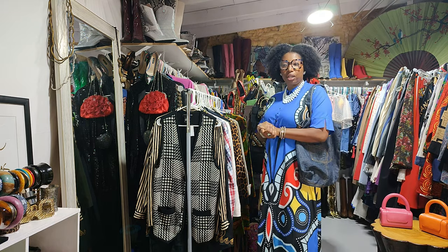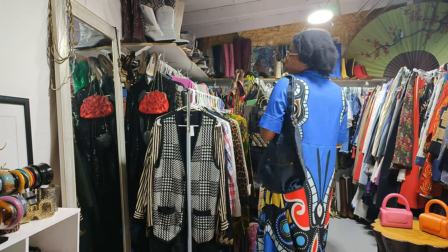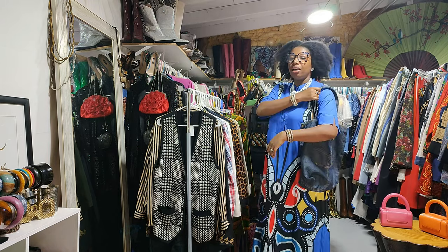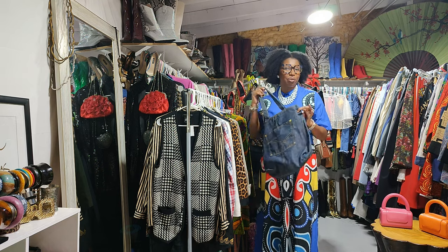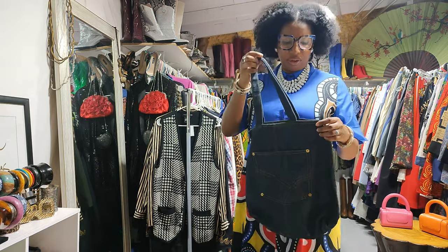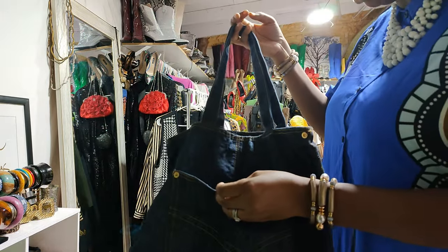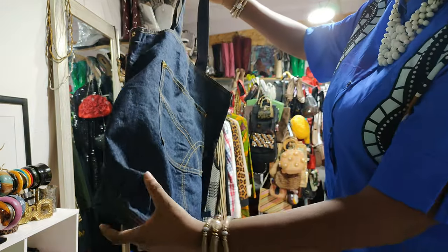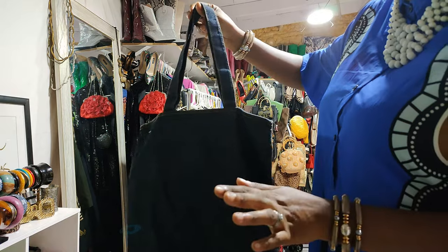You're going to run errands, you're going on vacation, you're even going to work, why not? You can even wear your denim trousers or skirt and still wear this with your denim jacket, for example. I feel like this is very chic. I like that it's the dark wash, because it makes it look more chic, less casual, I'll say.